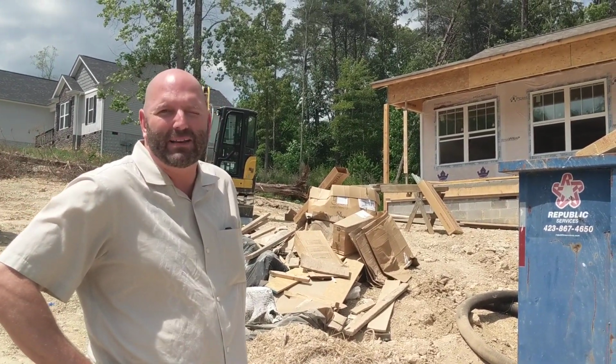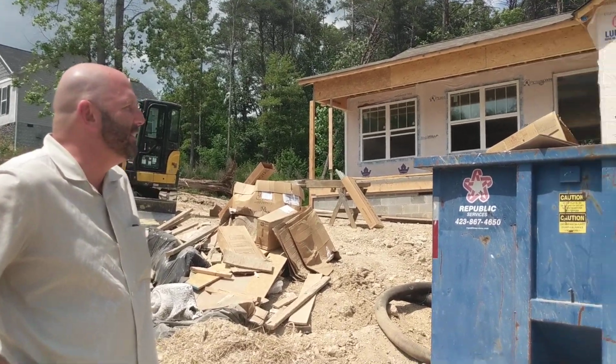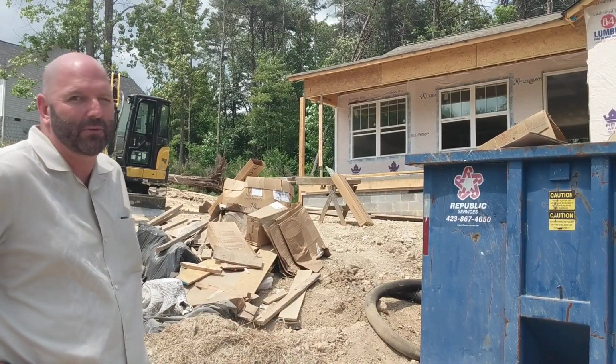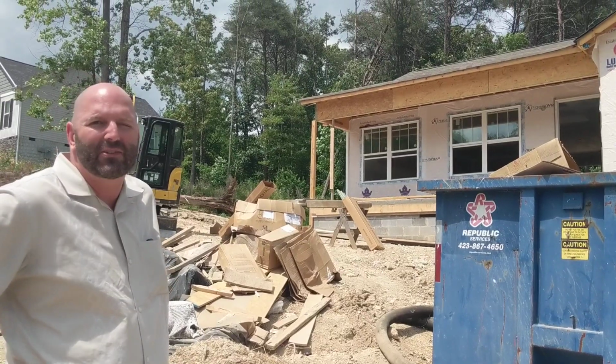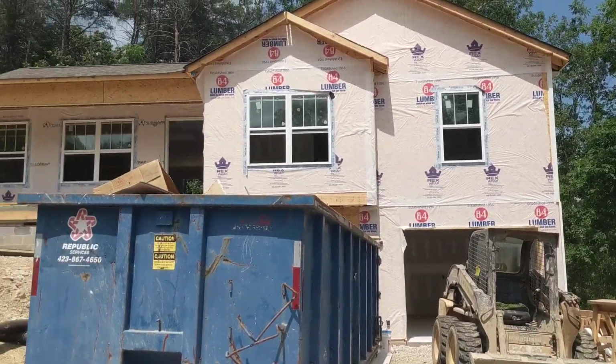It's a hot, blazing summer day here. We're outside a new construction 3-bed, 2-bath house in the Hawks Point subdivision that we've been building for the last couple months. This is an entry-level house that will get listed for just under $250,000.